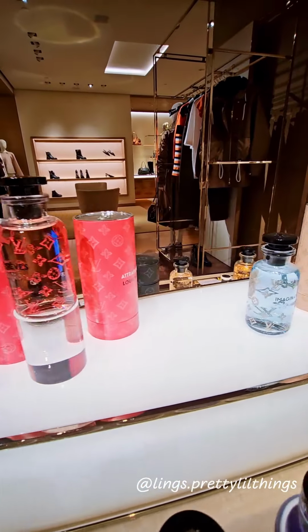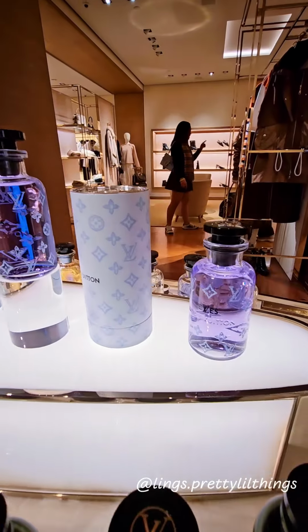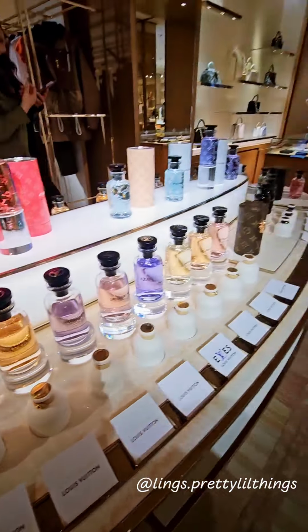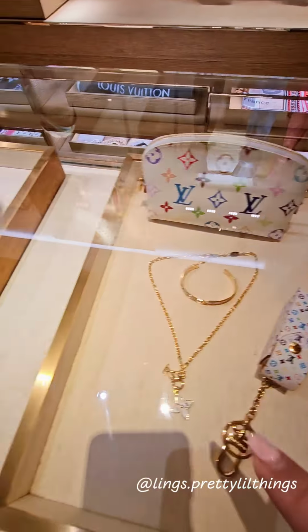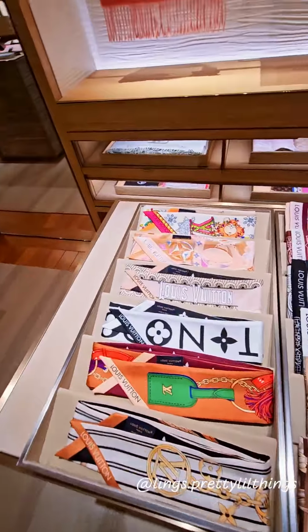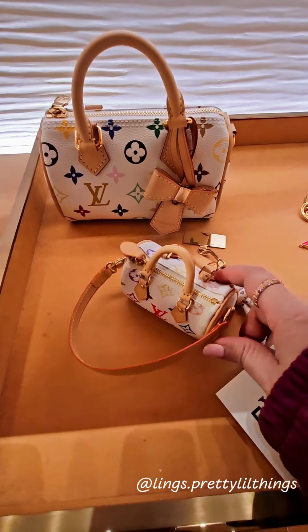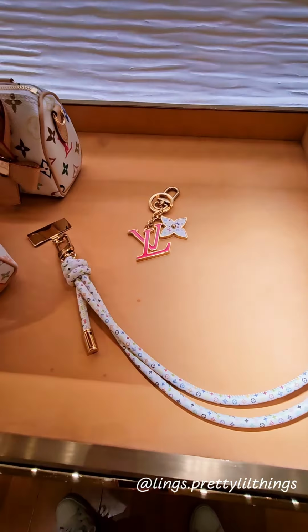The new Attrap Rev bottle, Imagination, and O. Super cute. It's really thick and sturdy.